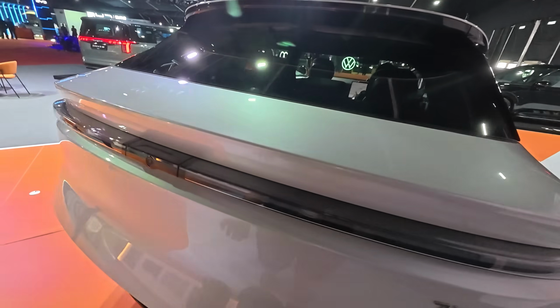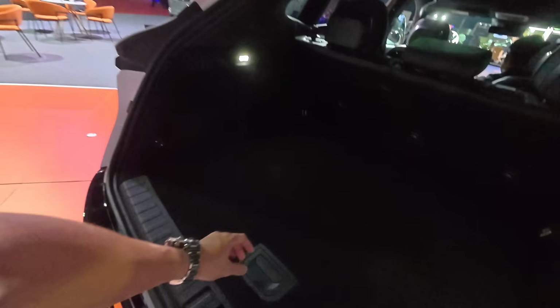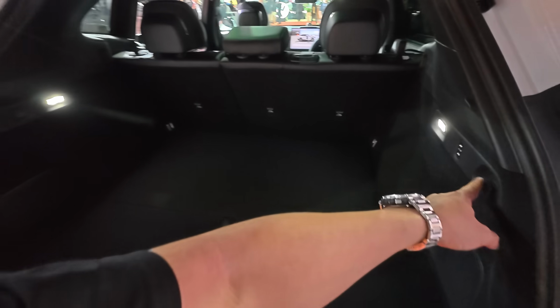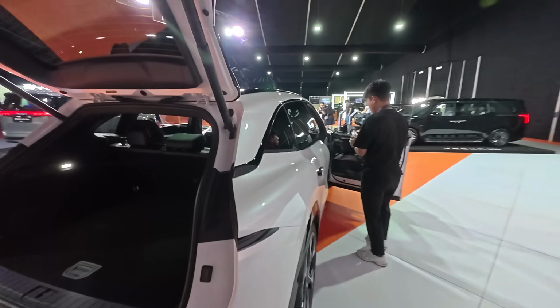Yeah, open up this. Very wide opening. Sorry, this booth is pretty dark, so you don't have a lot of lighting over here. But you have a deep space down here to store your additional stuff, to hide your things, which is really good. And then here, open up, another level, very nice. So hook points, power socket outlet, 12 volt socket, and then this one is to lower the car. Oh wow, air suspension at this price point, that's pretty impressive.